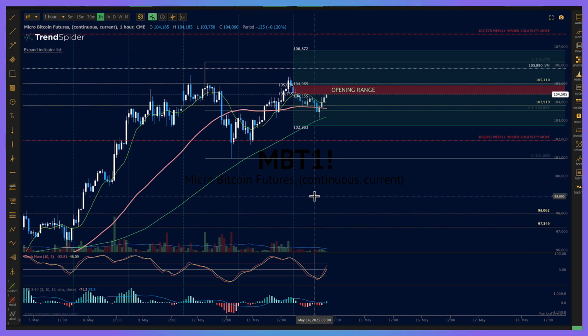Pretty tight opening range here. A mixed bag of moving averages. So we can see the range is actually here. This is the structure that I'm building, right? This is the last swing high, swing low, and it's captured all of the movement here. The 50% line is the one I like to look at. So there was a buy zone at this 103,600 area, but now we're coming to the bottom of that opening range. Can we hold it? I don't know.